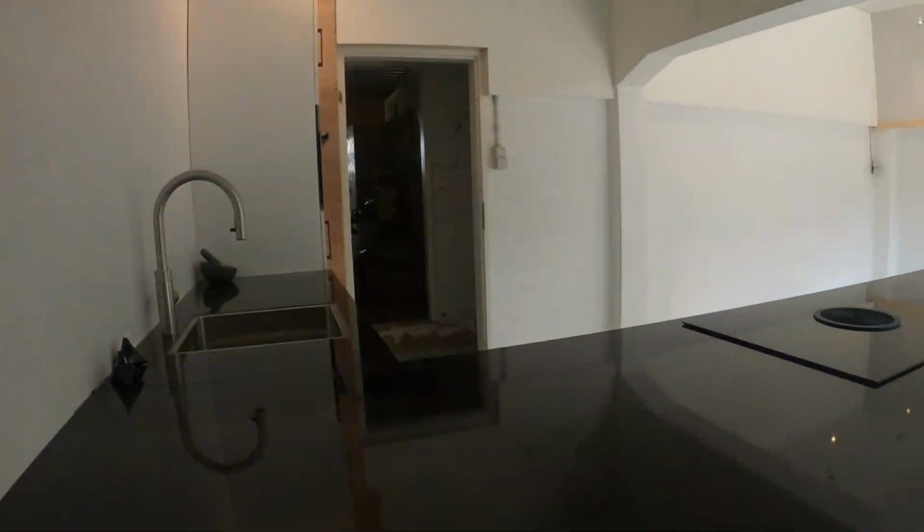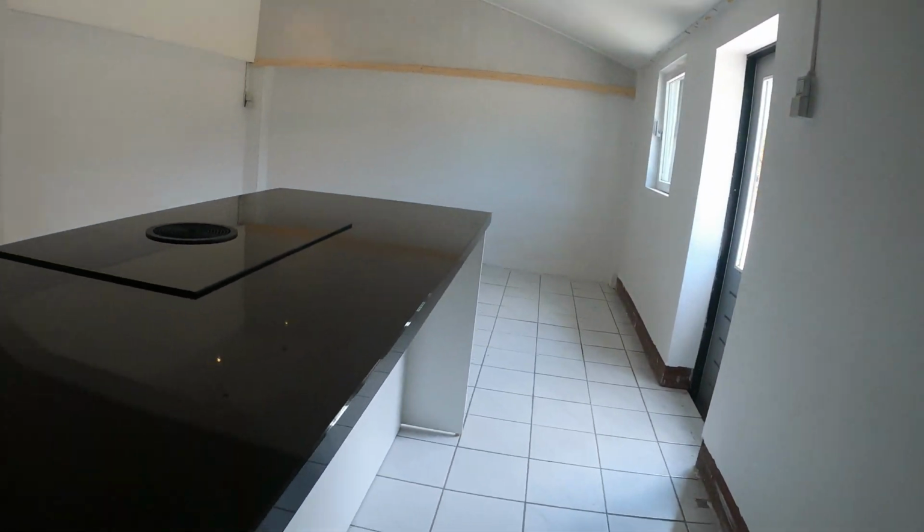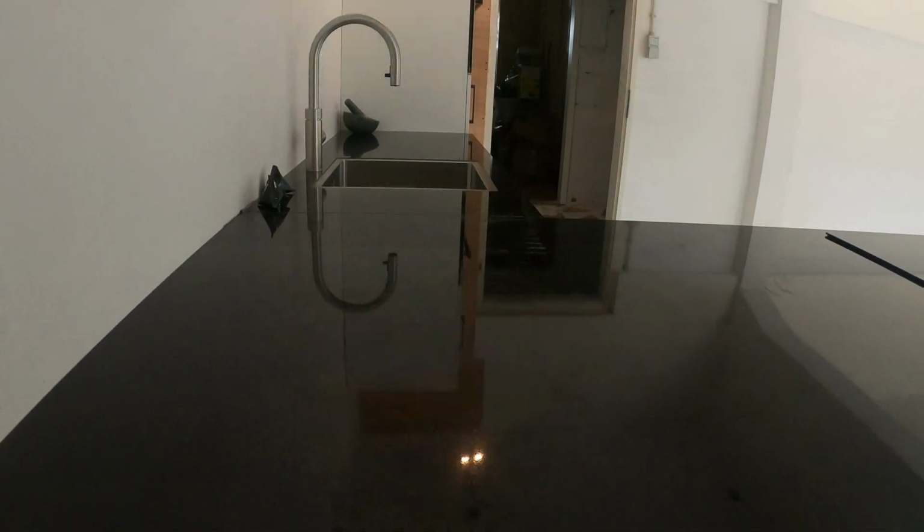I said one of my main things that I find valuable and important is that when I do cook, I'm able to look outside when I have a window placed. And he said, no problem. We can do anything you want and imagine.